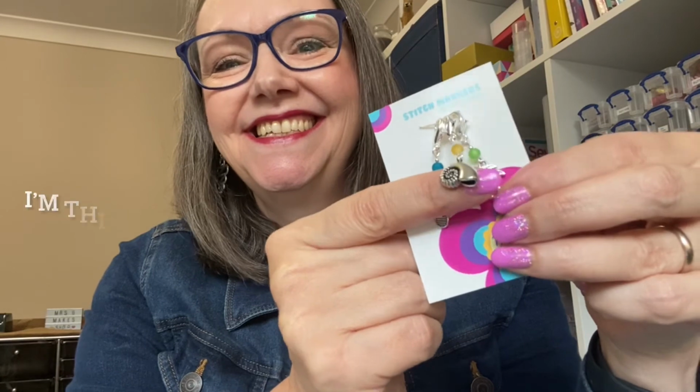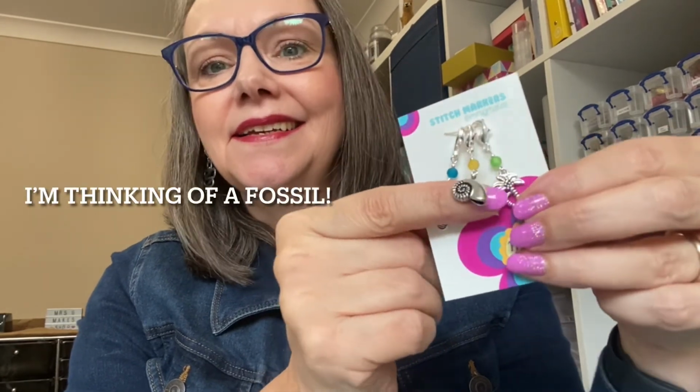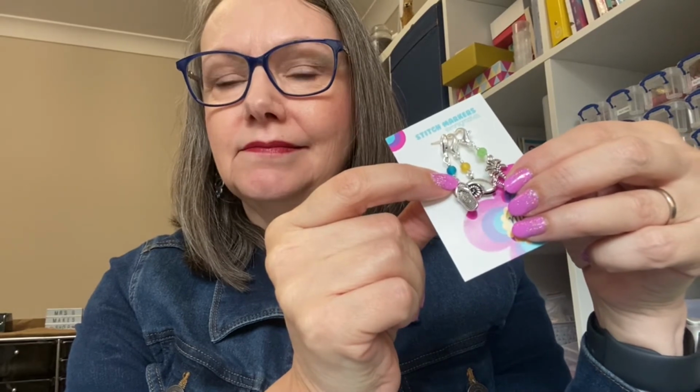Now I say shell, but it might be, is it an anemone? And then I think it's a shell. Oh, my sister will be cringing. She's probably shouting at the screen what the correct word is, but it's okay. I'm her little sister, so I can get away with it. And a palm tree.